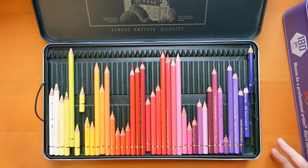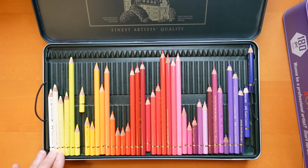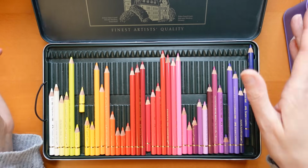There are certain colours, like the yellows, where I thought I'd never use them all, but I do. This is a new one. It's not that I haven't used it. I don't tend to use the ivory or the cream or the white very much. I think those three are my original ones, whereas some of these pencils I've swapped out two or three times because I've used them up.